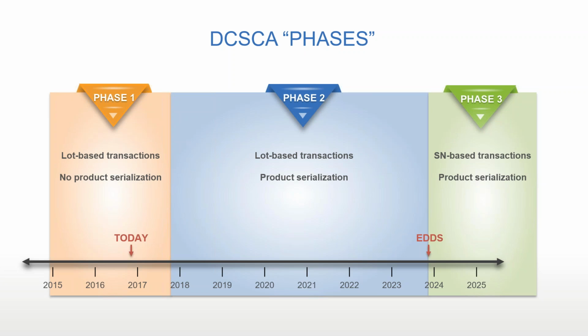In the EDDS, the DSCSA will require the exchange of serial number-based transaction data for the first time. That's another big step. And the DSCSA is very vague about how it is supposed to happen. I think we can all expect a bunch of DSCSA-triggered business requirements to come from the wholesale distributors in the next few years targeting that phase.